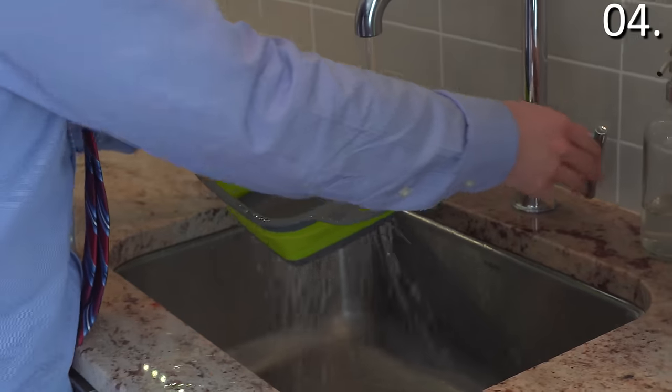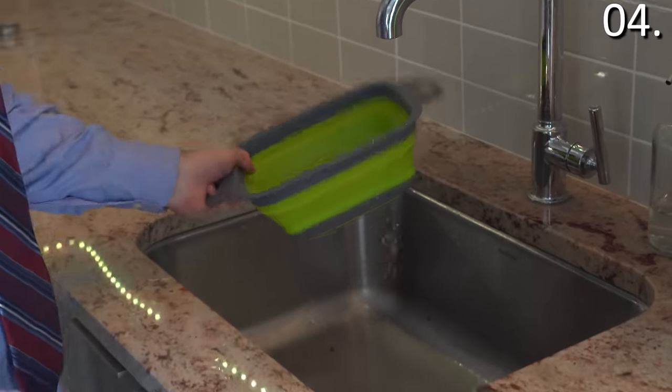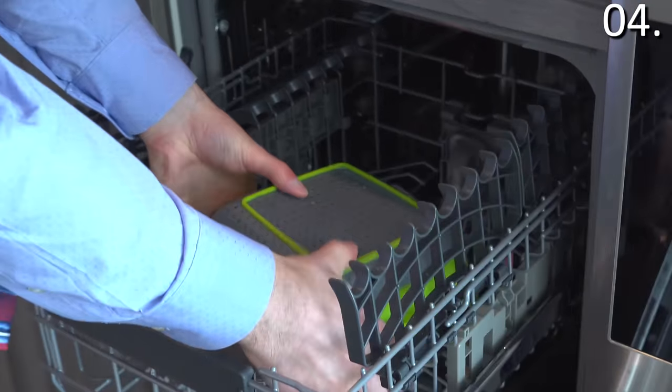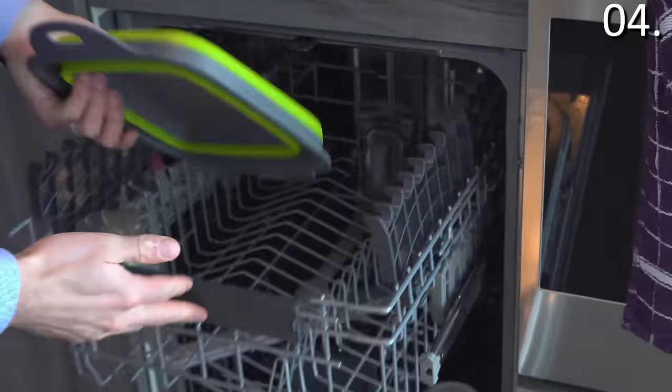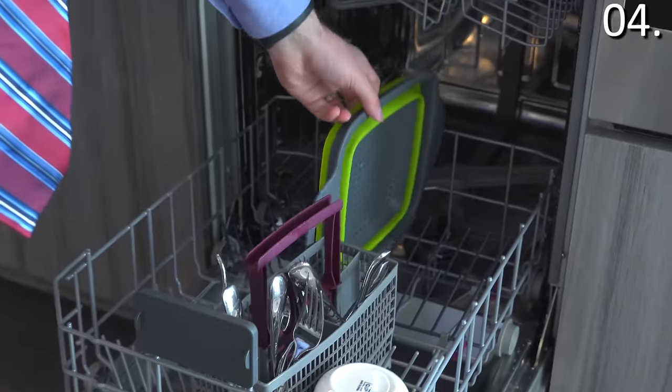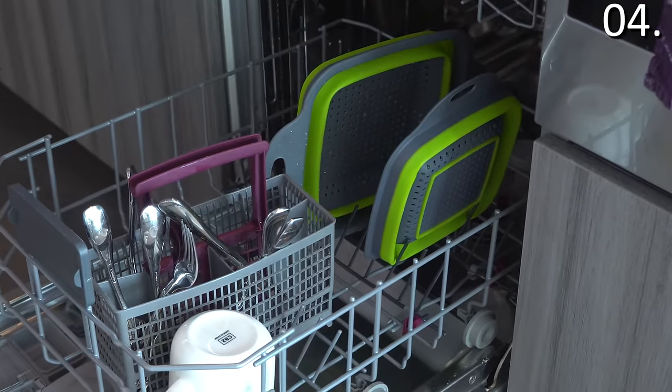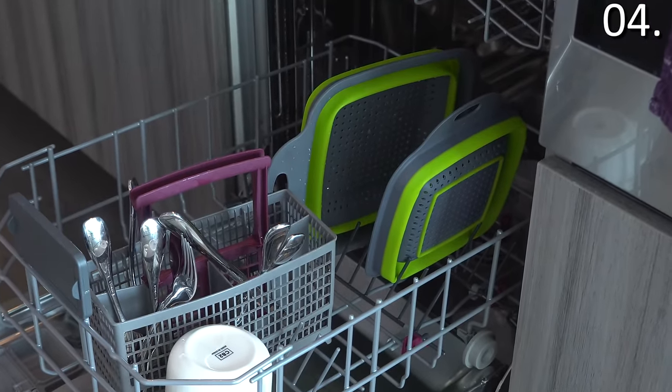And then I can give this a quick rinse and I can actually clean this in the dishwasher in different ways. I could put it right on top like this or compress it. Or if I wanted to store this in a vertical way, I could do that. Or I could also use several of the different strainers that come in the set for under $10 and just use them side by side.